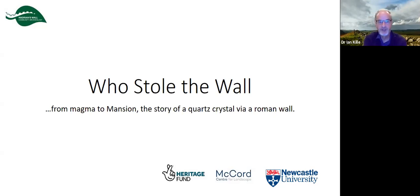And the particular reason for my being a part of this project is a thing called the Stone Sourcing and Dispersal Project, which pretty much does what it says on the can. It's about understanding where the stone from Hadrian's Wall came from, and where it has gone to afterwards, hence the title, Who Stole the Wall?